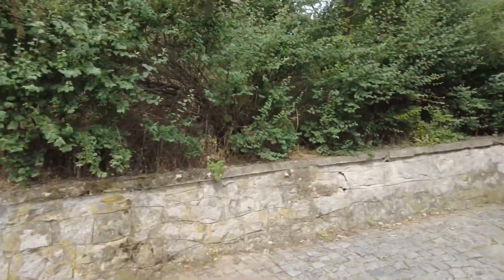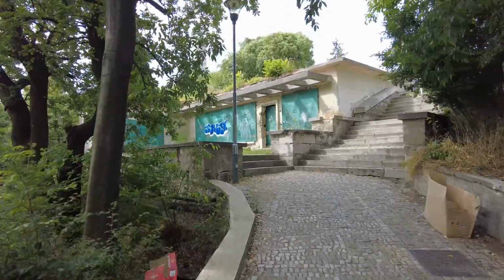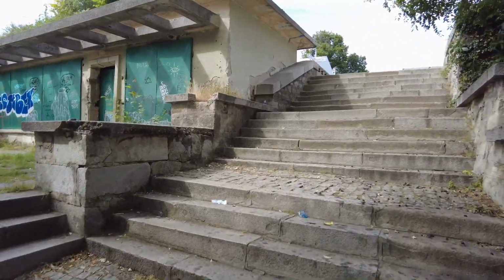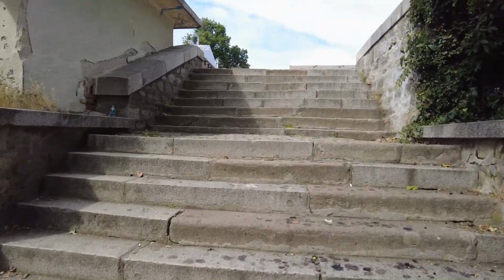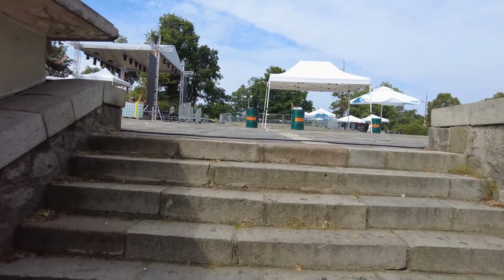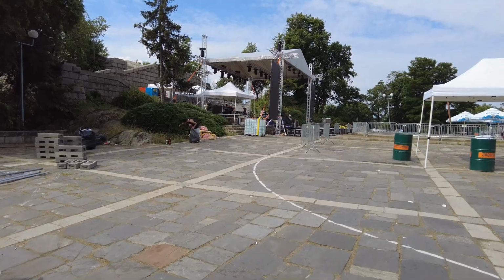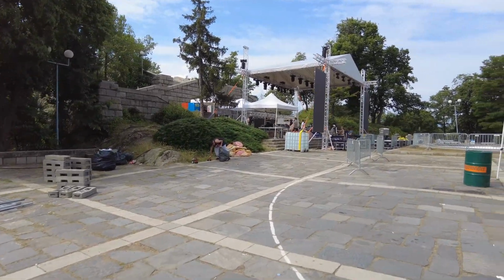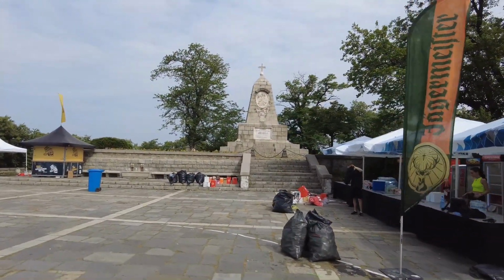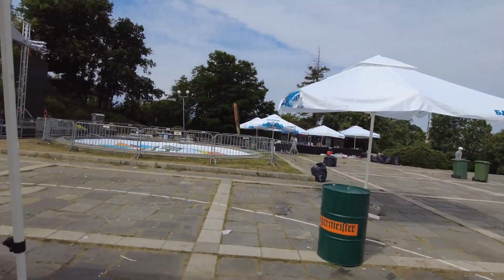Let's turn this corner and see what we're looking at. Oh, more uphill. Okay, bye everybody. I think I'm getting closer to the top. Man, this is a workout. Oh, it looks like they do concerts here. Oh, all right, how do we get up there? There's another monument over here. Wow. This looks like it was a shindig for sure.